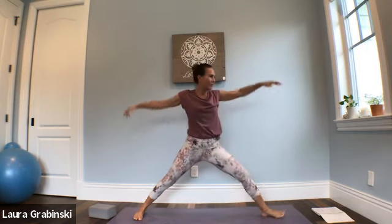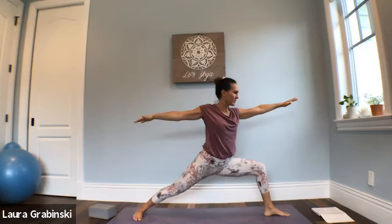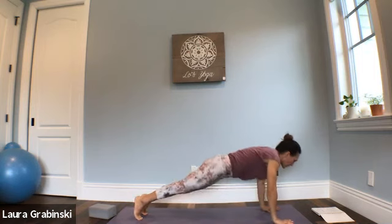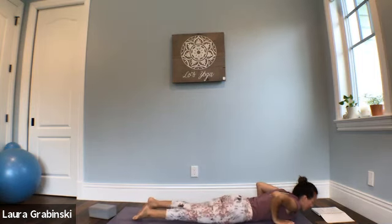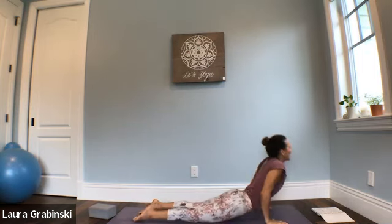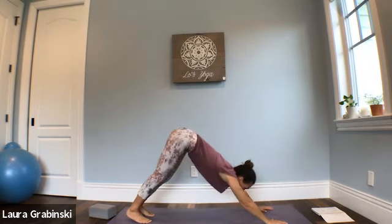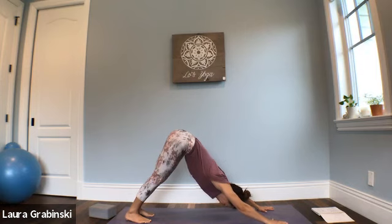Turn the left toes to the front of the mat, warrior two. Left hand down, right hand down, step back, plank, lower down to the floor. I omitted something there, I recall, don't worry, we'll get it in there. Inhale, cobra. And downward dog, hips up, knees back, then chin down, 30 breaths.